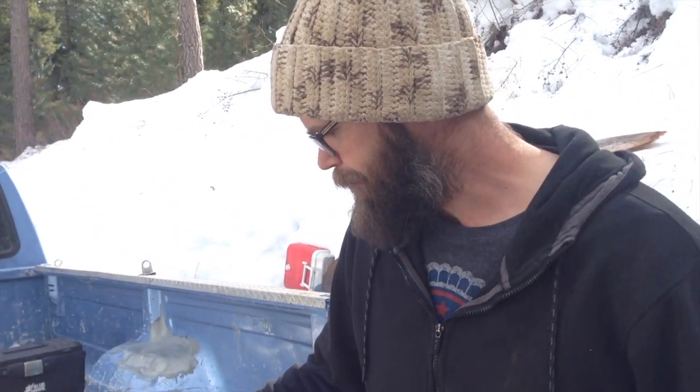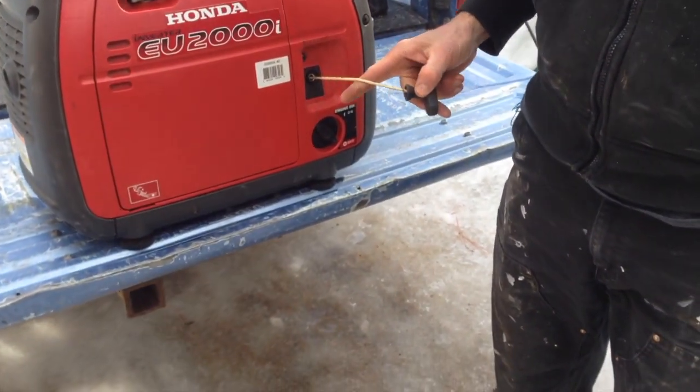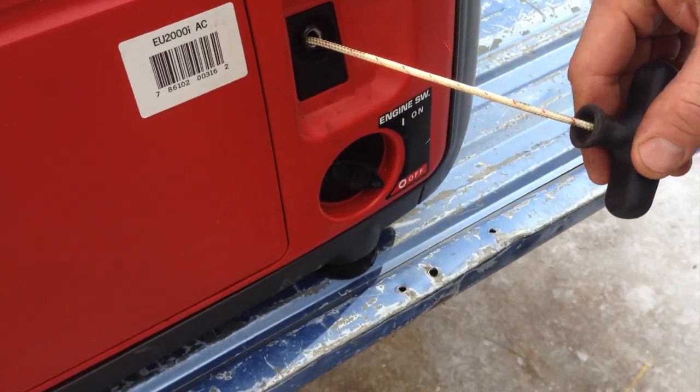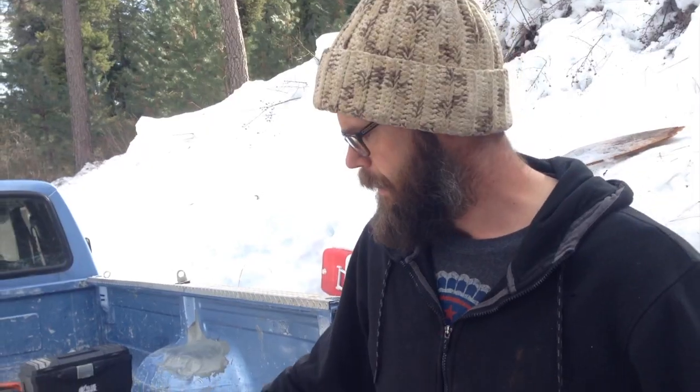So, it has taken a little bit of maintenance to keep it nice and happy. We just did a new pull cord on it, which educated me quite a bit on the interior of this machine, because you got to take all the plastic off. Apparently the pull cord chafing and breaking is fairly common. We're going to do a little video on how I got that replaced. And I do an oil change.